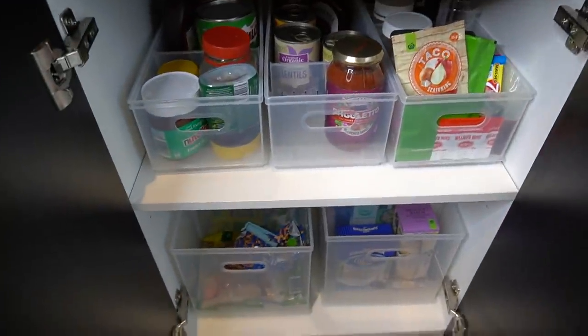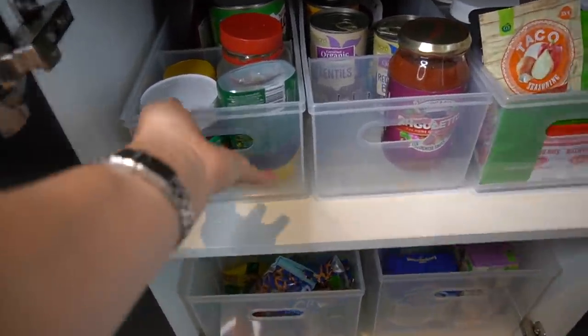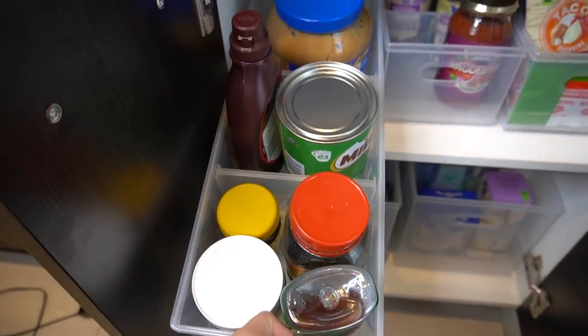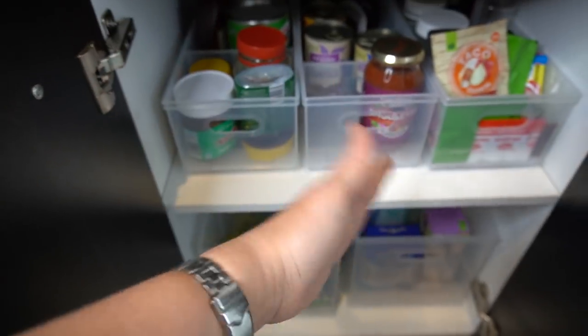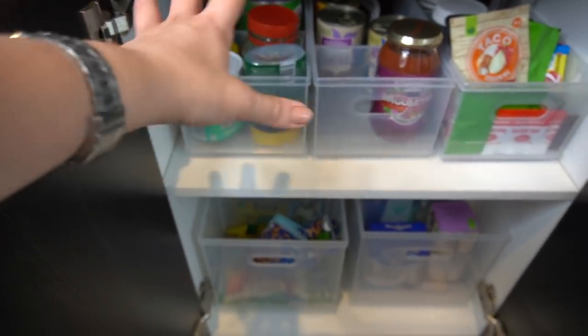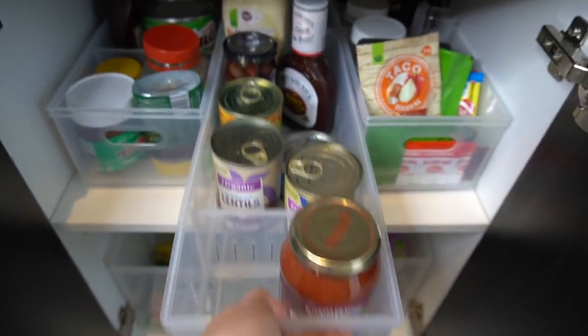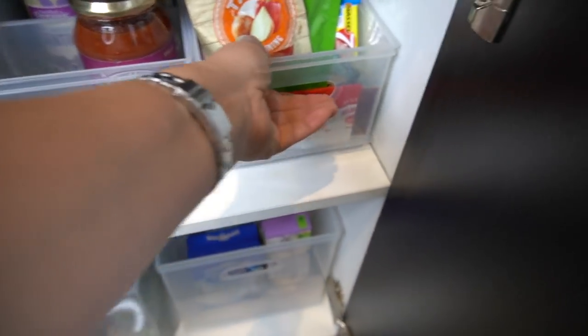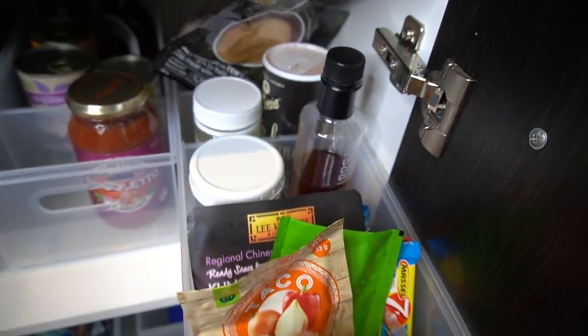In the cabinets below, I just have more of the Kmart divided rolling organizers. And that is just where I keep all of the pantry staples, in different categories. So that's spreads and breakfasty type things. This is just cans and jars. And then there's one with more packets and spice mixes. And then there's some coffee bits and pieces in there.